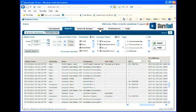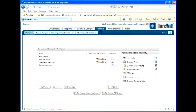The last area I want to show under the administration capability is the ability to set up policies that allow users to have certain access to documents. You'll notice we have our standard policies here, and I actually created a very specific policy to allow specific users to be able to download production sets. And so those download rights can be applied to the group or the users that are given those rights for those specific production set files.